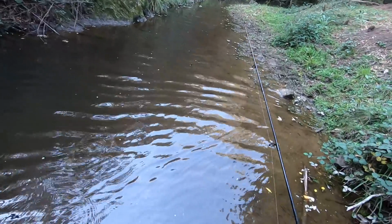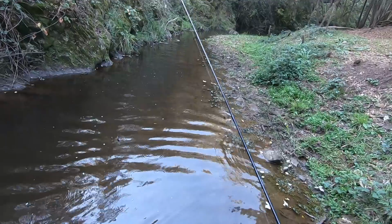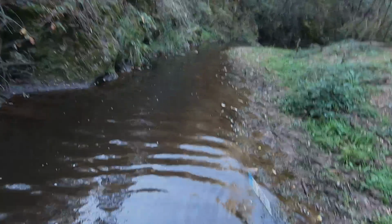Nine out of ten brown trout surveyed actually said they prefer to get off before they get caught.